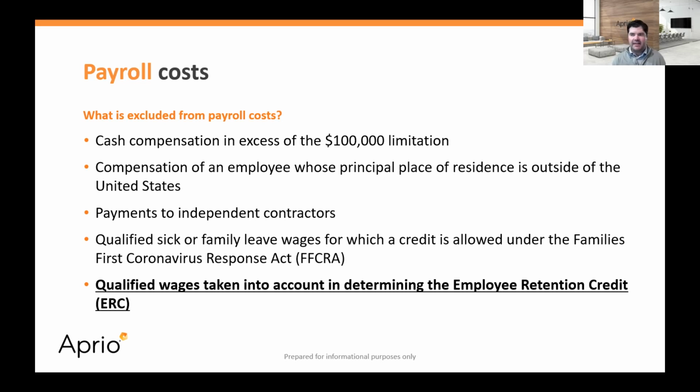The rationale for that is all independent contractors are actually eligible for their own PPP loan. So therefore, to avoid double dipping the wages for loan forgiveness, you can't use independent contractors. It's only W-2 wages. Any payments, and we touched on this briefly, that were paid via the Family First Coronavirus Response Act, FFCRA credits, need to be excluded. It's, again, the double dipping principle.